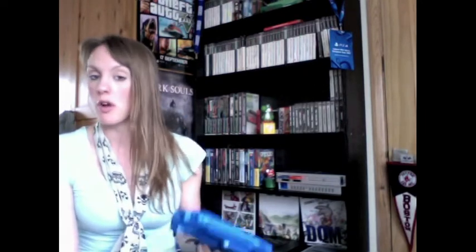Okay guys, so next two consoles, just jogging back slightly, with that Saturn we also got the light gun, which is actually in really good condition. So yeah, this was obviously used for Die Hard Trilogy, so it's awesome there.